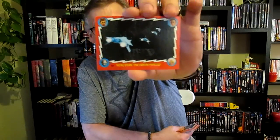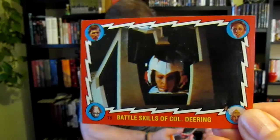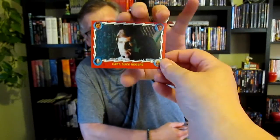Here come the Earth Forces. So some scenes from the movie. Wilma Deering. Captain Buck Rogers himself, Gil Gerard. He still does, well, now with COVID, but he still does shows. It says, "Come on, Princess, let's boogie." It's not a great screen cap, though. Some are good captures, some are not so great. This is a sticker of Colonel Deering. It's a little bit better picture of the princess.